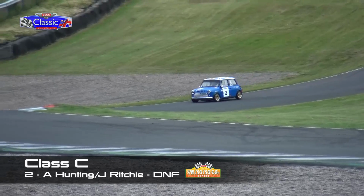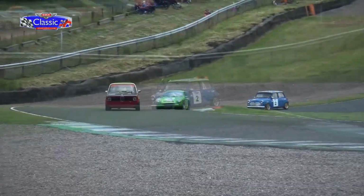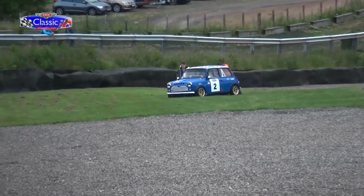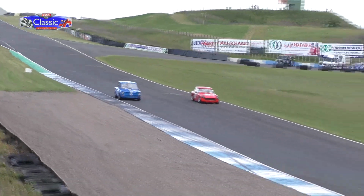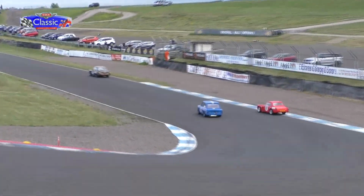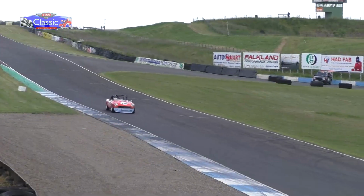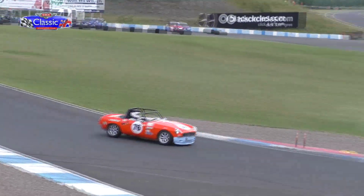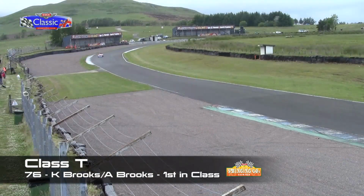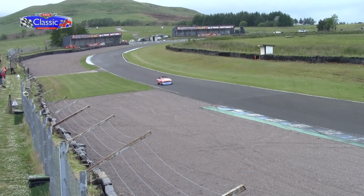A Mini, Anthony Hunting and Joseph Ritchie in the Morris Mini Cooper, well, parked it on the track, pushed it off. Beautiful looking little car, but unfortunately for the Minis at Knockhill, it just didn't seem to be working. However, this battle between the Hillman Imp and the Midget raged on. I did warn you, it started at the first corner and it raged all the way through. Ian Witt and Abigail Witt not giving Simon Benoy 1 inch or 1 moment to relax. Car 76 going through the Brookses in their T-class car, as they make their way round towards Clark Corner and down there.